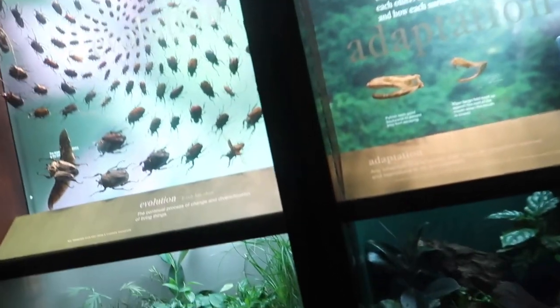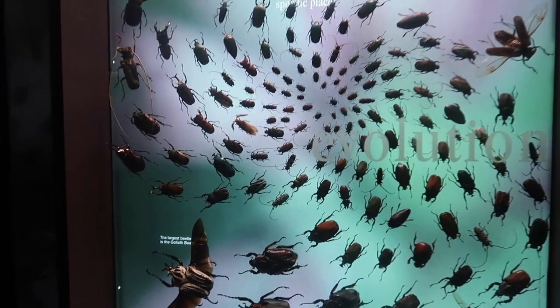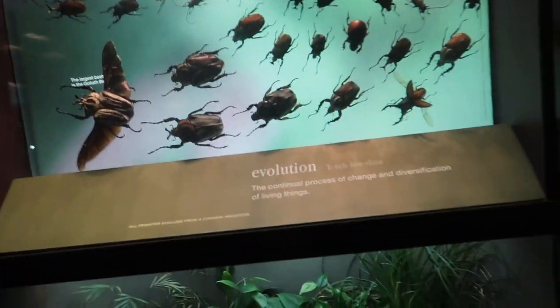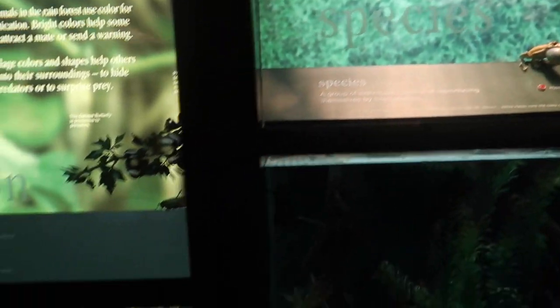Look at all these bugs. I'm gonna have you guys see the whole zoo in less than 4 hours.